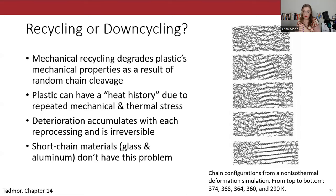This is why the material for bottles can only be remade into bottles about one or two times before having to be downcycled rather than recycled to make, for example, fibers for clothing, but never the other way around. You can make a bottle into fibers for a shirt, but you can't take a PET fiber and turn it into a bottle. It's just impossible. The properties have already been degraded too much.